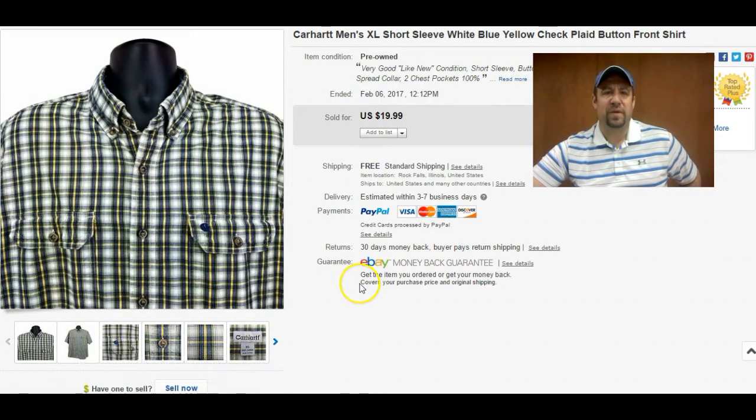Sold a lot of short sleeve shirts, to be honest. So I've been kind of on the lookout for those, picking them up. Guess everybody's got summer fever.